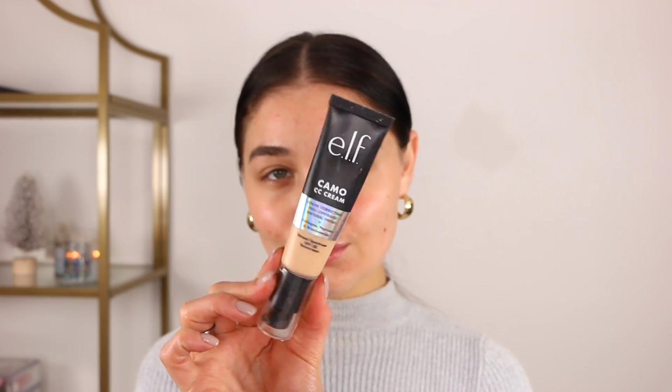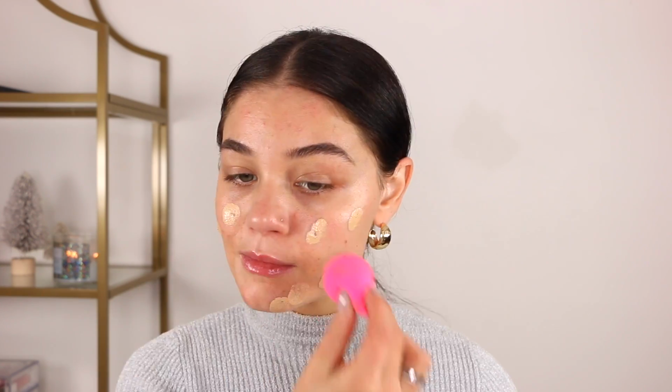For the base, I'm going to be mixing two of my faves right now, which is the e.l.f. Camo CC Cream and the NARS Natural Radiant Foundation. Obviously, that's optional, but I do like to mix, and I just absolutely adore both of these finishes and feelings. So I'm going to pop that on all over the skin, blend it together, and it's just a beautiful, beautiful complexion, especially for winter. It's full coverage, yet natural, and you don't really see too much of my dry skin underneath it, which is nice.